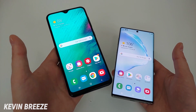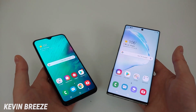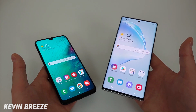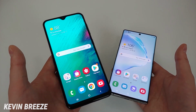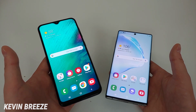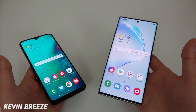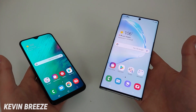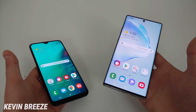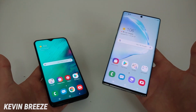Video recording with the Samsung Galaxy A20 maxes out at 1080p at 30 frames per second, and video recording with the Note 10 Plus maxes out at 4K at 60 frames per second. Now, the battery capacity of the Galaxy A20 is 4,000 milliamp hours, and what's funny is that with the Note 10 Plus, the battery really isn't much larger. We get a 4,300 milliamp hour internal battery with the Note 10 Plus, so only 300 extra milliamp hours of battery capacity with this device, which is pretty amazing.